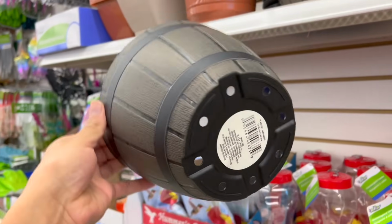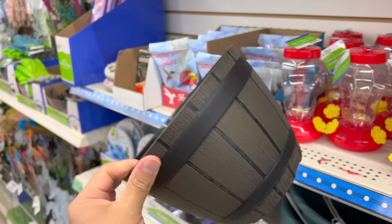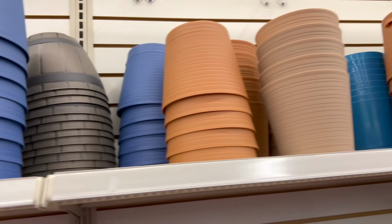It pisses me off. I don't know why. I don't like that. I need to see the water. And then these are really cute. These are like barrels, kind of, right? Plastic barrels. It's just super cute. And they have actual holes in there, which is amazing.